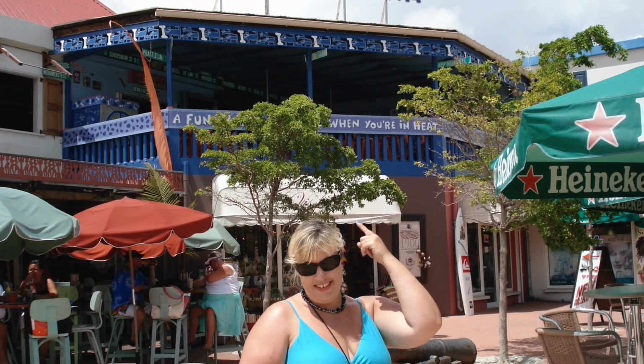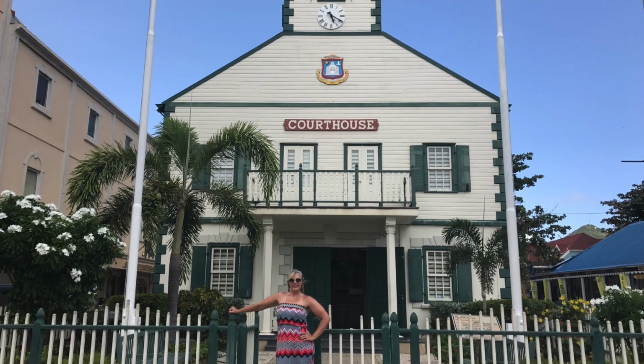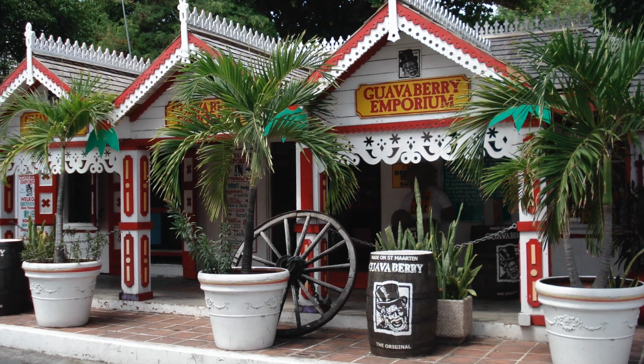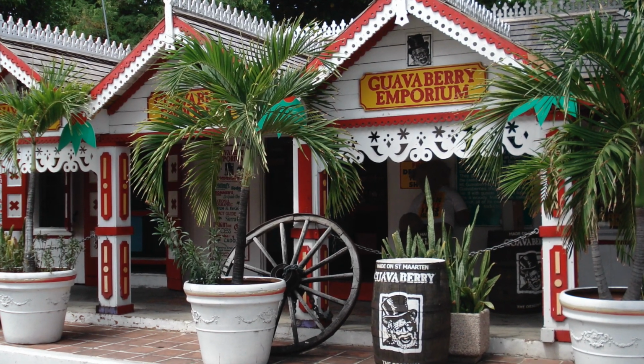One of the things I will tell you is make sure you go down the side streets. It's also where the historic courthouse is, where the church is, and where Guava Berry Rum is. Make sure you stop into Guava Berry Rum. Again, they will let you sample things, and that rum is made right there on the island. It is incredible. That is the rum that we brought several bottles home of. Actually, a whole suitcase was only that. So make sure you save room in your luggage so you can bring home some of that great rum as well.